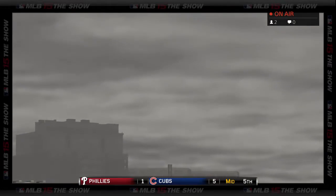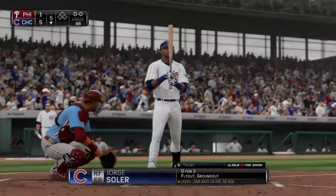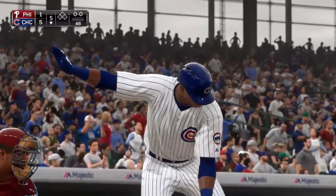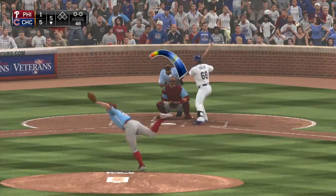But the Phils draw a bit closer thanks to this solo home run. Middle of the afternoon here in Wrigleyville. It's the Cubs 5 and the Phillies 1. Leading off for the Cubs, Jorge Soler will stand in to lead things off in the bottom of the fifth.